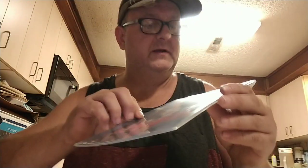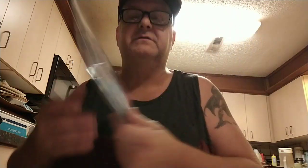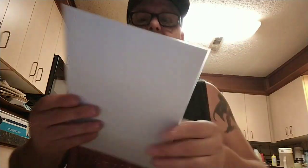I'm not even going to open this one up. I'm going to assume that there's not one in the cover because there wasn't one in the other one. But Die number 1, I've heard about this comic. There's some desire there. I don't know if this is a variant. I think it is. Looks like one of the variants, but we'll look it up again afterwards.